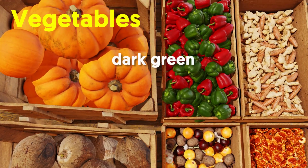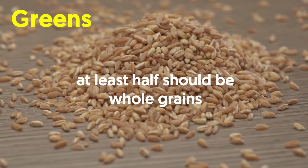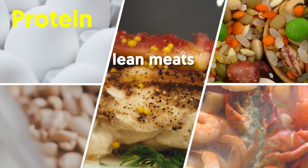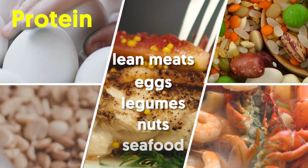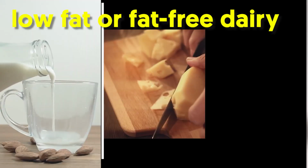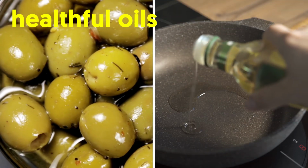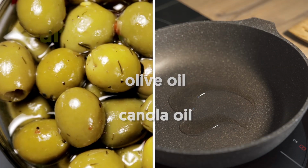Vegetables: dark green, orange, red, starchy, and other veggies. Grains, at least half should be whole grains. Proteins such as lean meats, eggs, legumes, nuts, and seafood. Fruits, ideally whole fruits. Low-fat or fat-free dairy like milk, cheese, or yogurt. Healthful oils such as olive oil and canola oil.